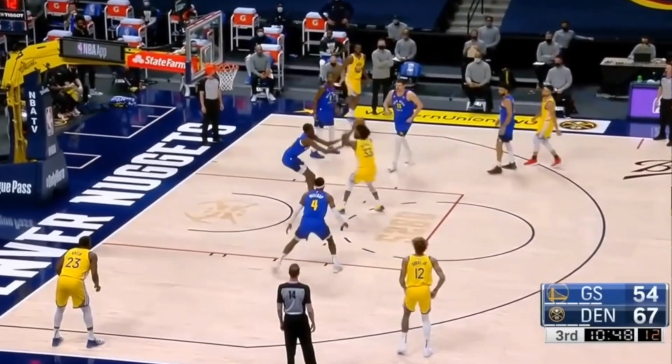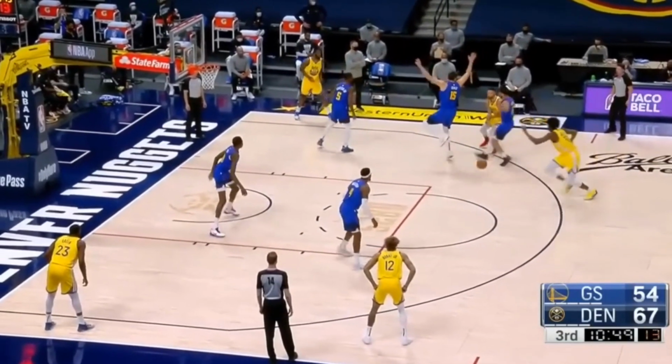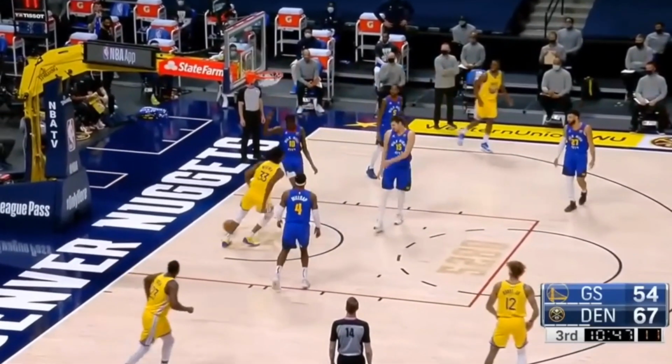This is another one. By the way, he is fantastic at finishing over top of big men. That's over Bol. And guess what? Bol is not an easy player to dunk over. Even though he's very skinny, he's a very good defender as well.